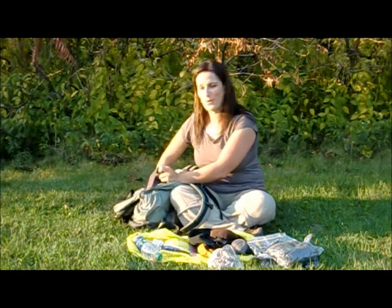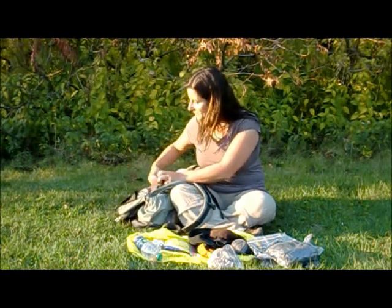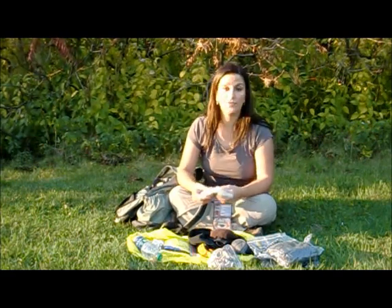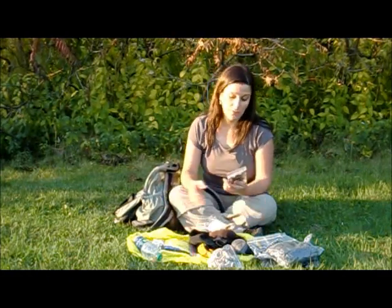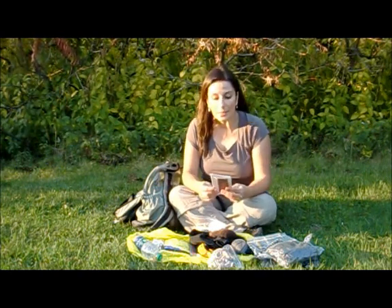Food. You always have to have some extra food with you. In terms of food, now obviously I just brought this today to show as an example. I don't usually carry this much food necessarily for a day in my day pack for just a short hike.